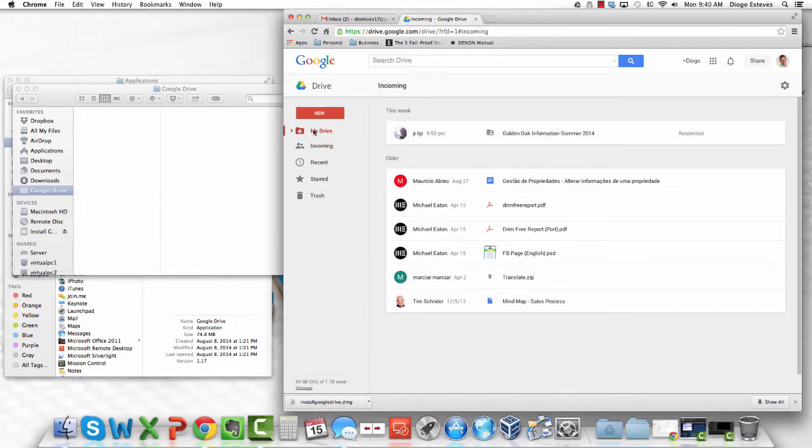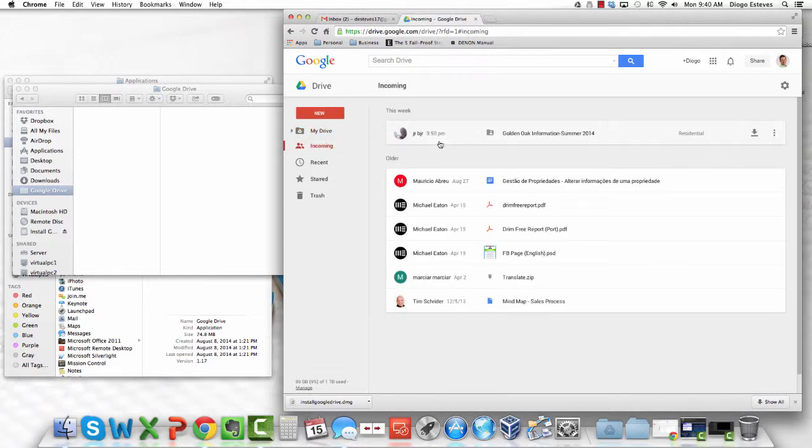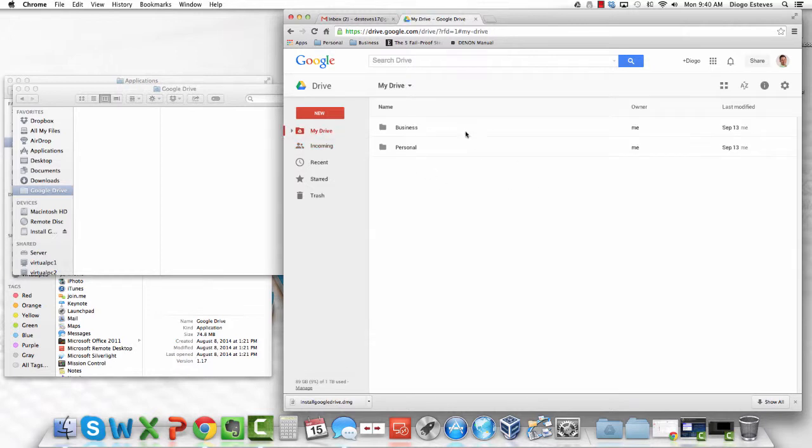So I just did that this morning, and it's really easy to use. Once you've selected the folder and you say download it to my Google Drive, it's going to show up right on your screen. If it's not showing up on My Drive, you still don't have access to it.